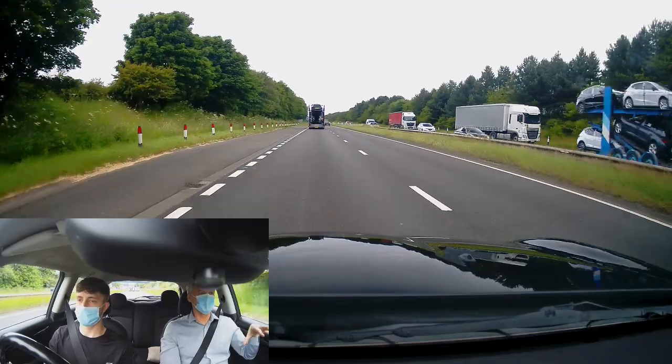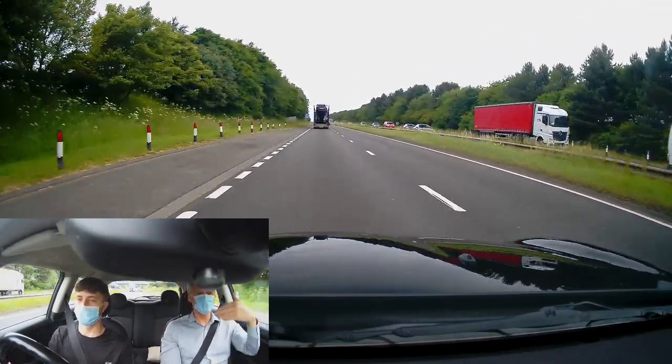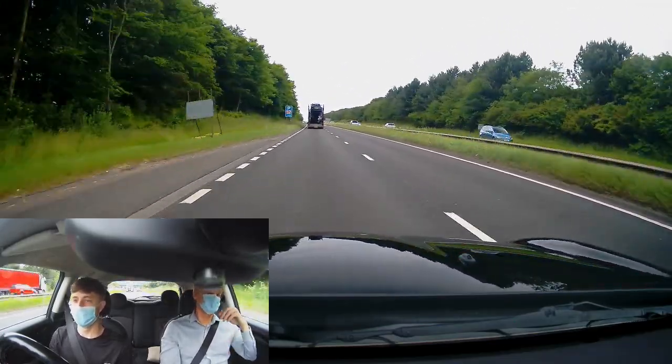This scene here just reminds me of Fast and Furious, where they just roll off the back of this. Shut up, man. Got nowhere to go there, have you?